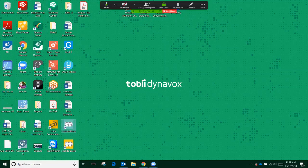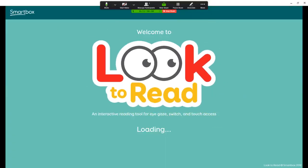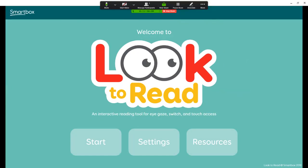So I am going to just jump right in and get Look to Read up and running and show you some of the things that this has to offer. One of the huge benefits is that you can try to get this software through your medical insurance when we're trying to justify a device for a student. So this would allow us to also potentially justify this program if we can prove medically why this would be needed. So learning for educational purposes, for greater independence, and just general knowledge on being able to read and write.